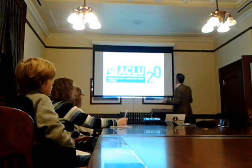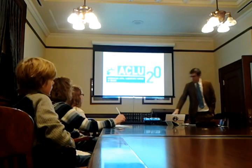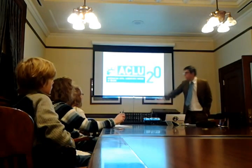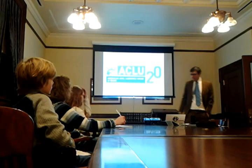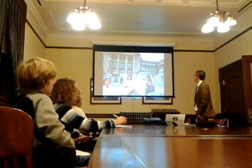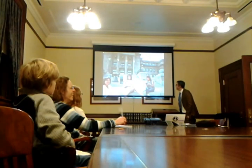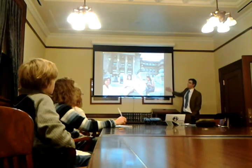So where are some places you can be, and how can you protest around here? Well, everybody knows probably the most prominent part of this building and the kind of thing that we think of when we think of protest, which is the Capitol steps. And that's the Capitol steps right there. You can see that they're pretty big. You can fit a whole bunch of people on there.